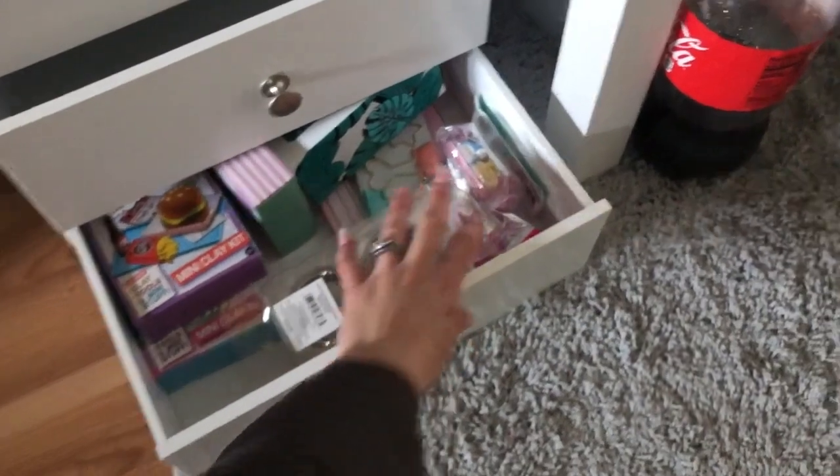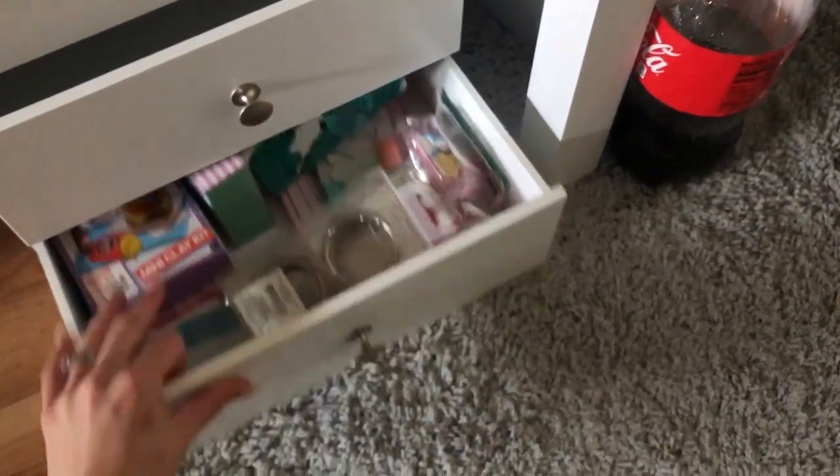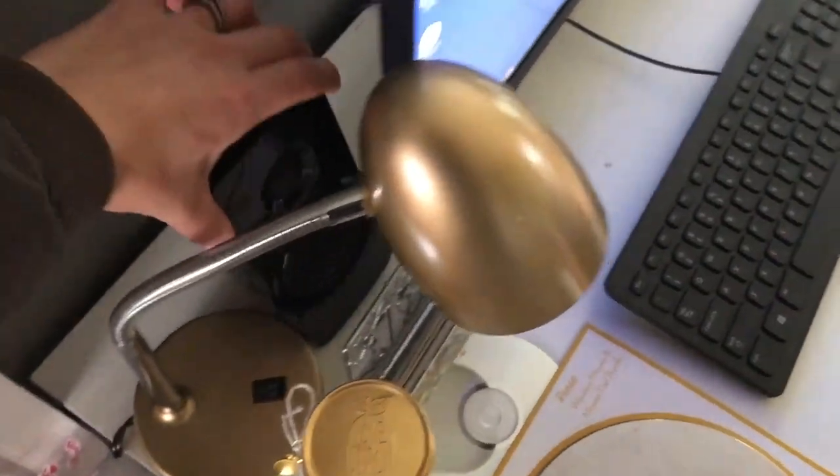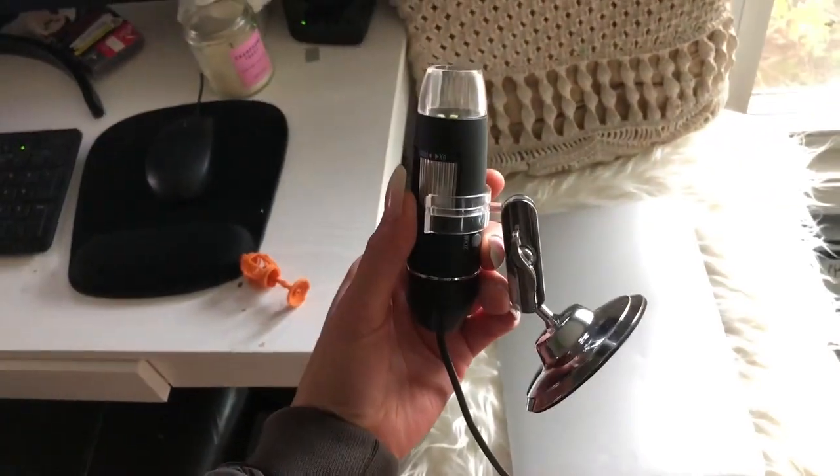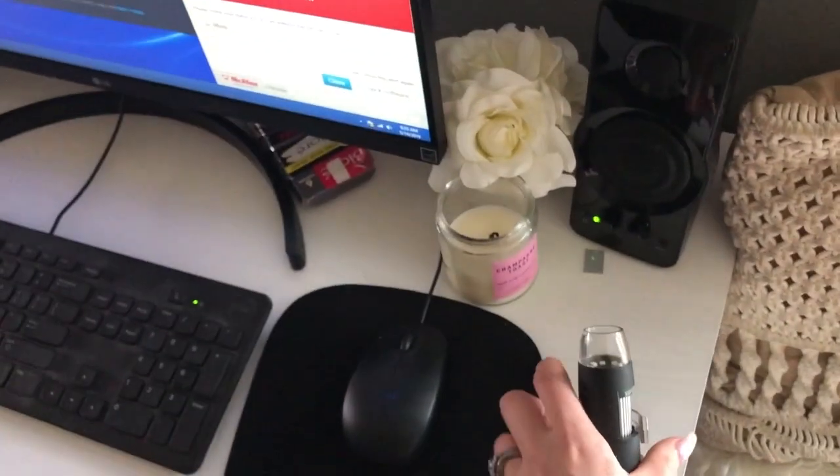There's some stuff from Yubi in here, these little clay kits I wanted to do at some point, so that's what's in there. We ended up having to get these little speakers because the computer didn't come with any speakers, but we just got those. This is a microscope for a video I'm going to be filming pretty soon. It's just a USB pluggable microscope. I have some Biore strips.